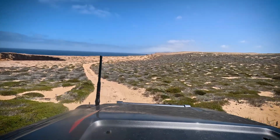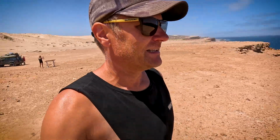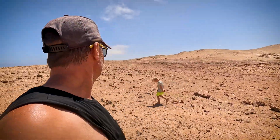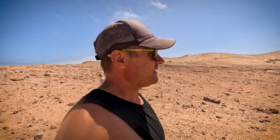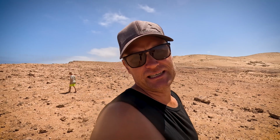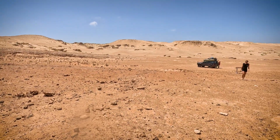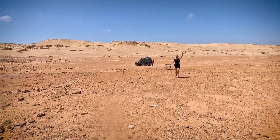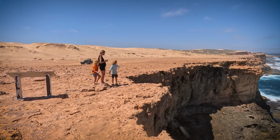So behind me over there, and apologies for the wind noise, is the Zoitdorp Cliffs, apparently. And I tell you what, if you're ever going to see what a 76 series Land Cruiser looks like when you drive it on Mars, I would almost say it looks like that. Like it's so just arid and dry.